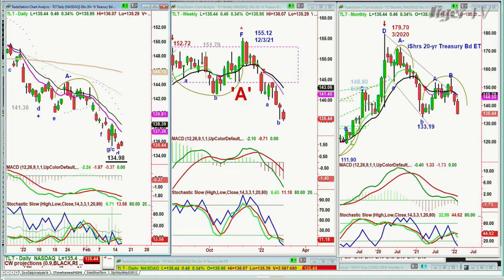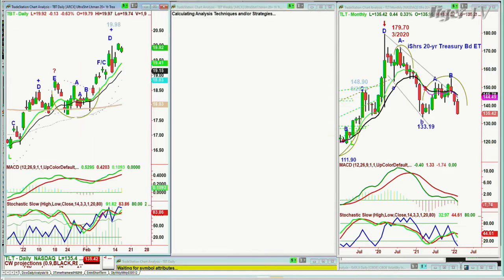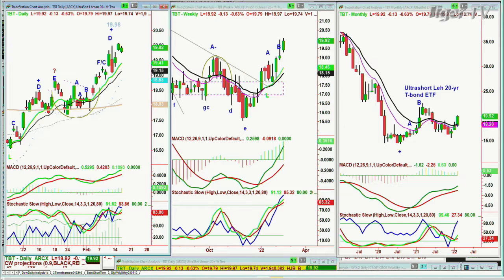134.98. Oh, wow. All I can say is, how can the Fed ignore good economic news to the extent that they say we still want to support pumping money into the market via bonds? I think they're going to have to find another way to do it. That's just the way it's looking right now, because look at the TBT. TBT is not giving back anything. It went to a peak E yesterday.